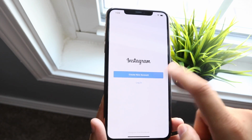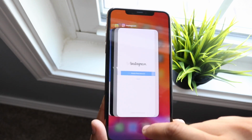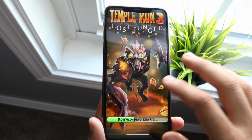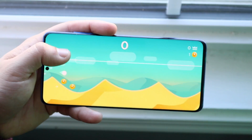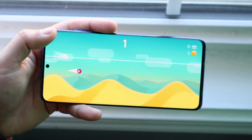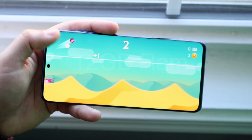Now, hitting on the performance, the iPhone 11 Pro Max has the Apple A13 Bionic chip, a hexa-core CPU, and there are 3 different models of this phone with 4GB of RAM on each model. The Samsung Galaxy S20 Plus has a Qualcomm Snapdragon 865 chipset, an octa-core CPU, and an Adreno 650 GPU, and there's only one model of the S20 Plus, the 128GB model with 8GB of RAM.